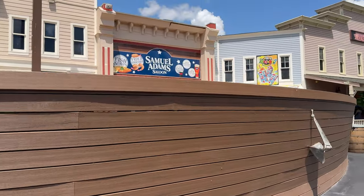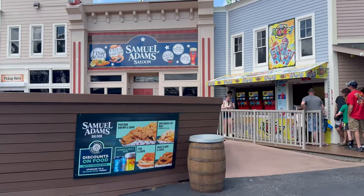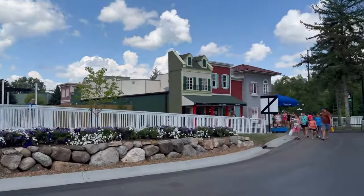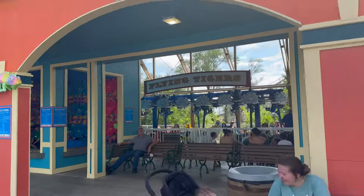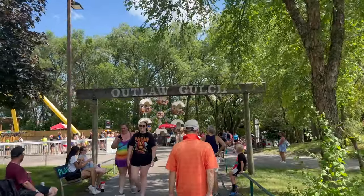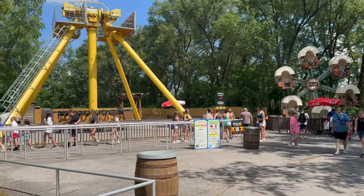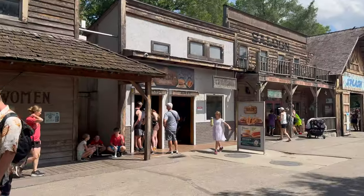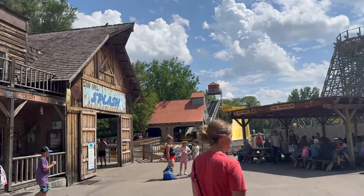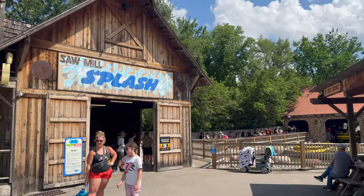This is such a well-themed, small family park. Like, you can definitely tell that Disney creators had their hands on this place. That's a very unique ride right there. Sawmill Splash.